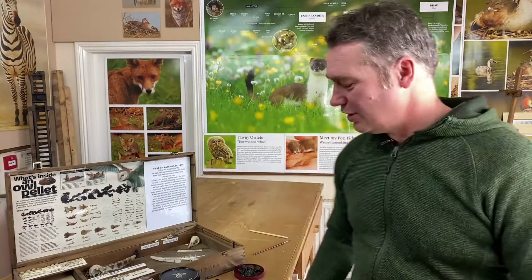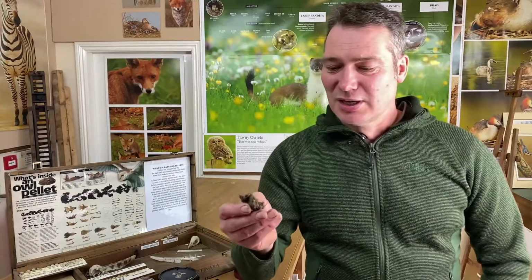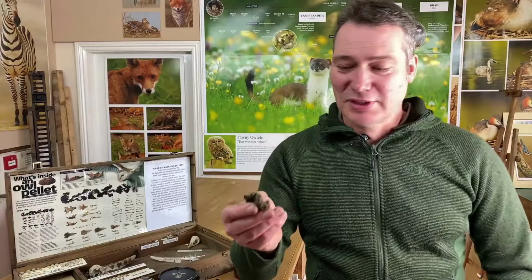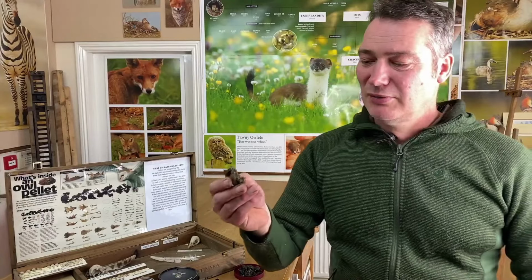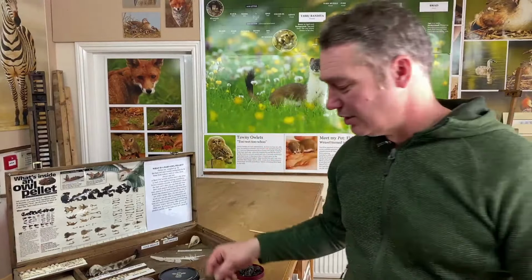Northall asks, are pellets any cleaner than regular feces? Yeah, much cleaner. There's literally no smell. That one smells slightly fusty, but there's no smell. It's just clean fur, clean bone, and the smelly stuff comes out the other end. So this always comes out of the mouth. Just to make the differentiation, pellets are essentially regurgitated food as opposed to poo, which comes out the other end.